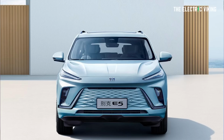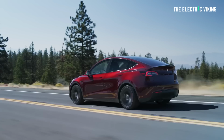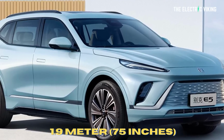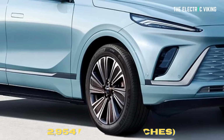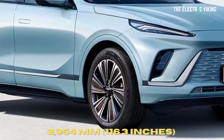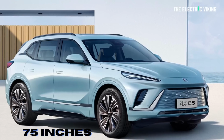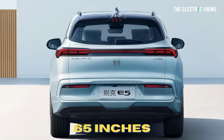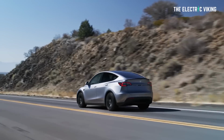Buick is about to launch the E5, which measures 4.9 meters long, so it's bigger than a Tesla Model Y, 1.9 meters wide and 1,655 millimeters high. The wheelbase is nearly 3 meters, 2,954 millimeters. So that's 192.6 inches long, 75 inches wide, and 65 inches tall. The wheelbase is 116.3 inches. Now, like I said, one size up from a Tesla Model Y.